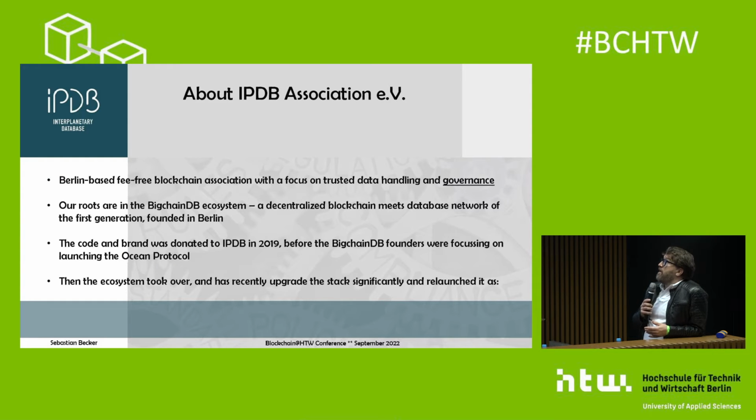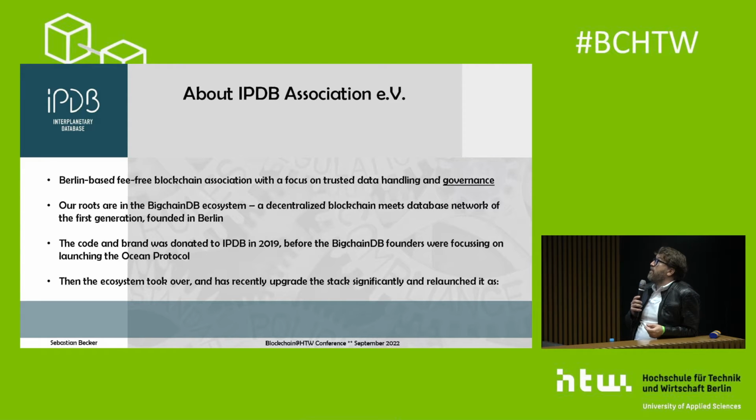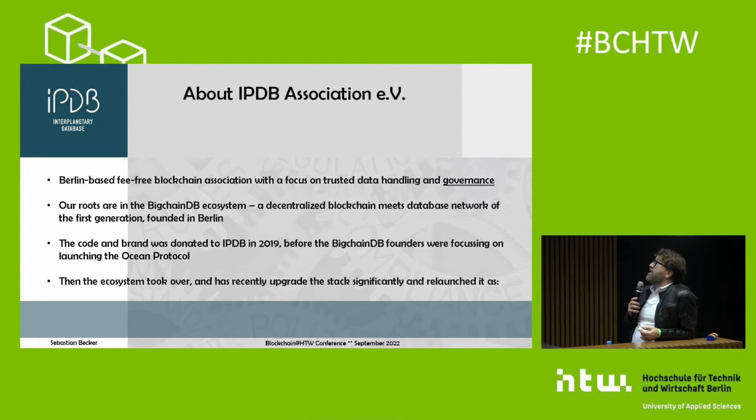Quick words about IPDB, a Berlin-based fee-free, so everybody can become a member for free, blockchain association. We focus on trusted data handling and governance of blockchain, because in the end we can automate as much as we want. Governance and, let's say, human supervision or human setup of these cases in a proper way is still key. Our roots are in the BigchainDB ecosystem, one of the first blockchain/database projects here in Berlin.